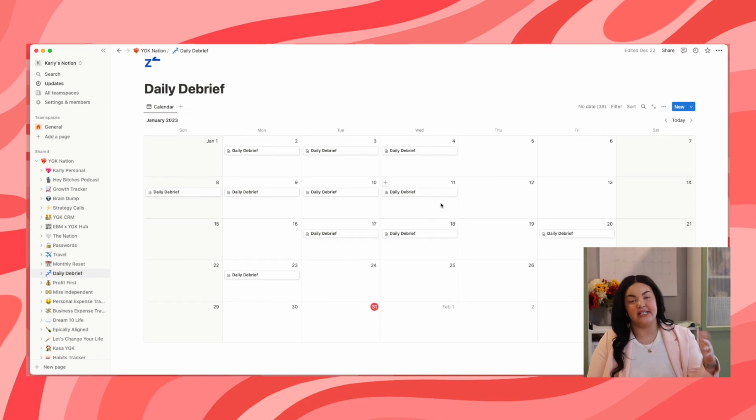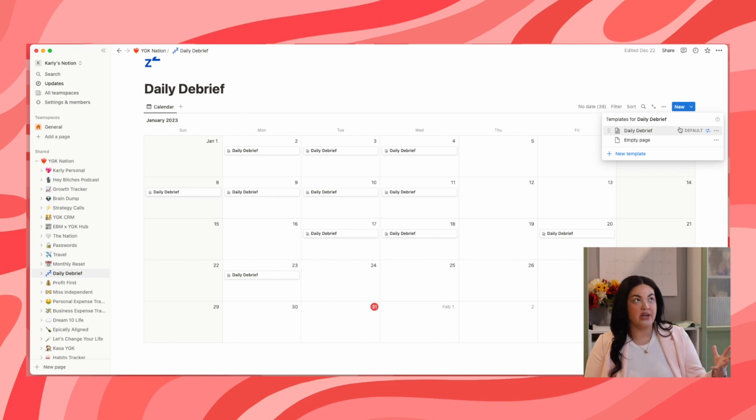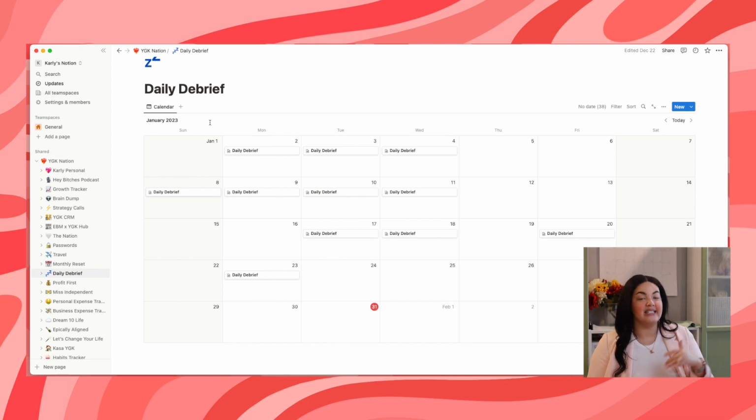Similarly to my monthly reset, I have a daily debrief template that in the settings I've made my default template. So anytime I create a new page or add anything to this list, it will default to the template for the daily debrief. I also have this as a calendar view database. I could make it a table or a Kanban or anything like that, but I like the calendar view because you can always go in and see what days you did and what days you didn't write, and you can read about the debrief that you were having on any given day.